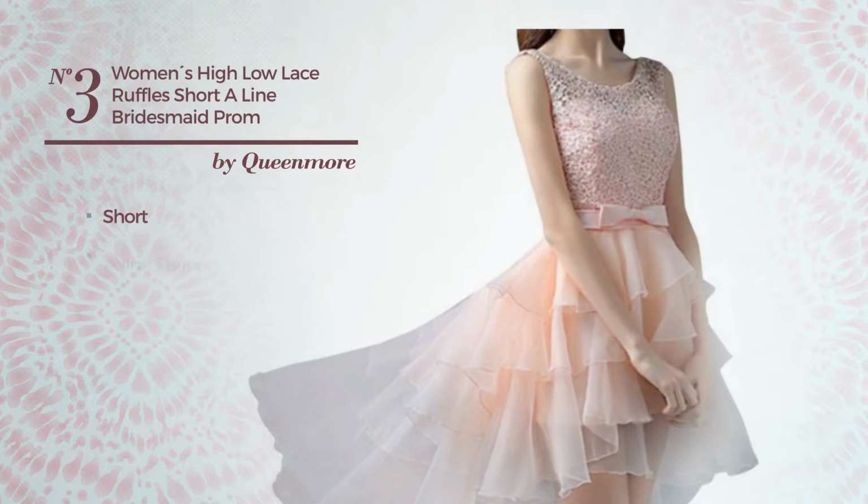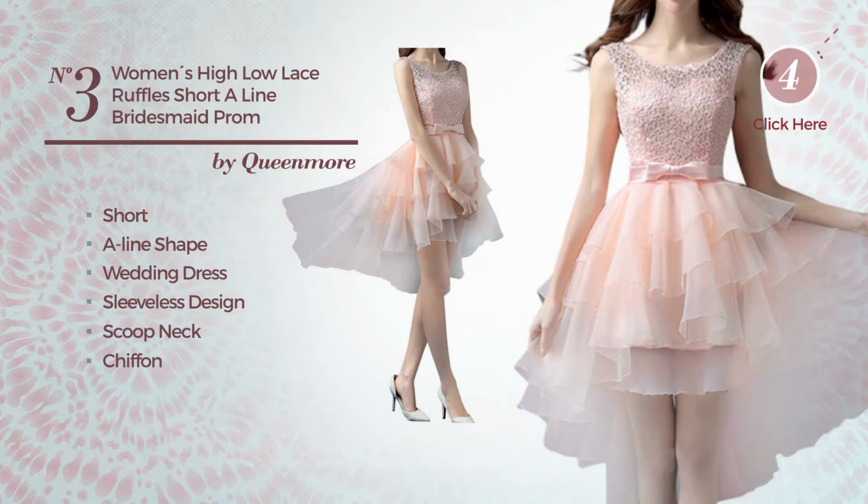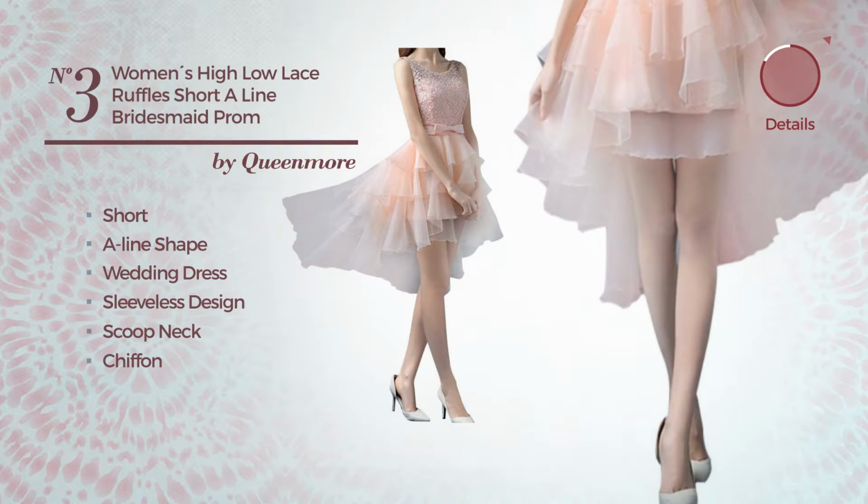Number 3, short A-line wedding dress. Featuring sleeveless design, with a scoop neck, produced with chiffon, completed with ruffles. Available solely in this color.